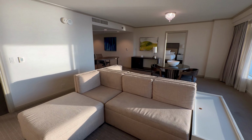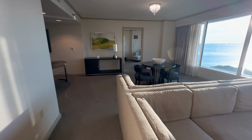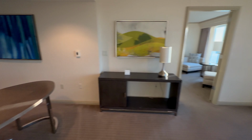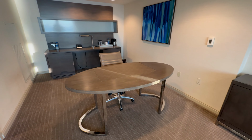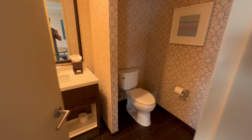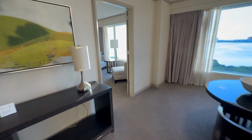There were tons of windows in this suite. Definitely not the most renovated suite by any means, but for one person, I had multiple couches. I had a huge work desk area, huge bottles of water, 2 bathrooms, really a ton of space and completely unnecessary for one person, but hey, I'll take it if it's free. Now let's walk over to the main bedroom here.